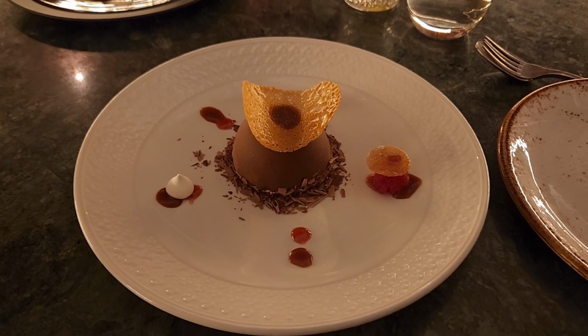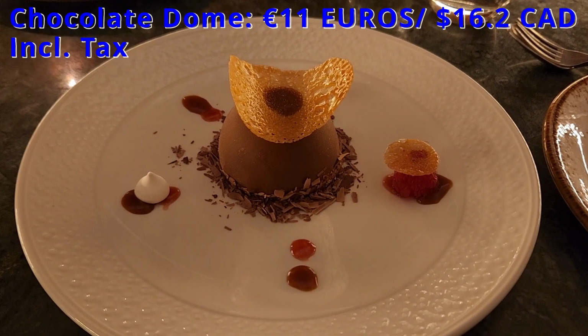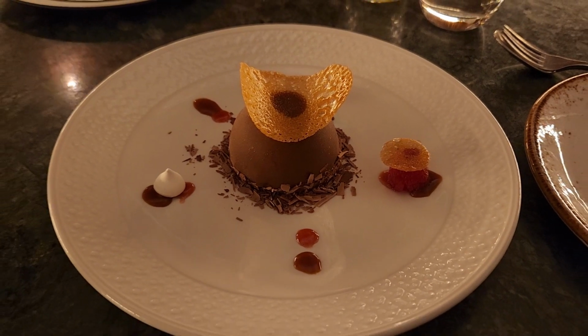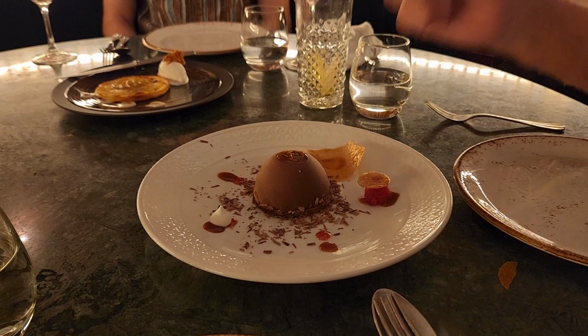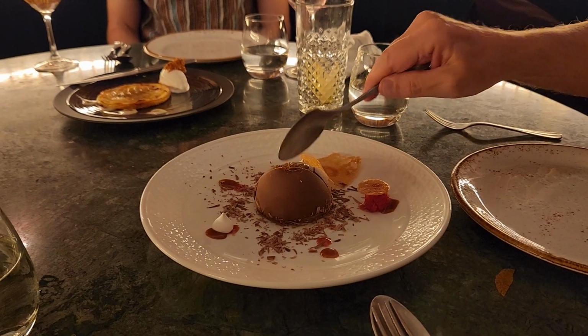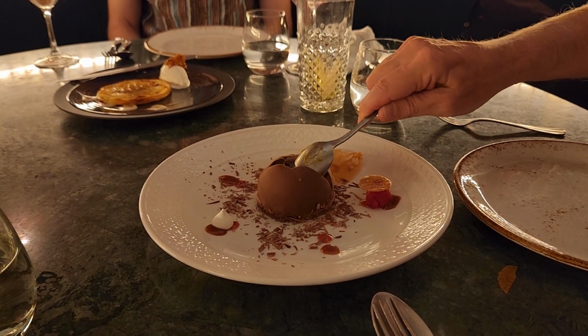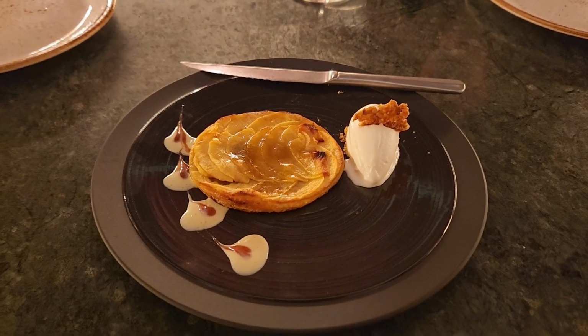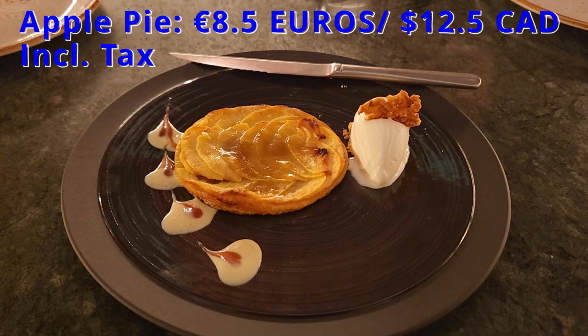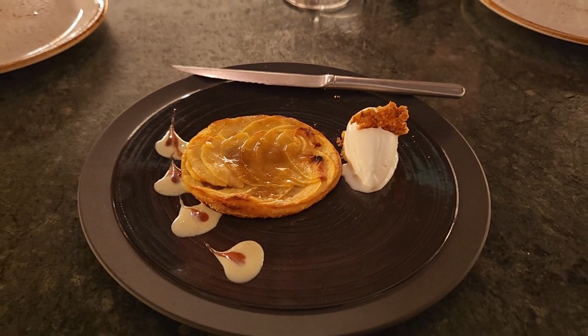And for the grand finale, we shared the chocolate dome with hazelnut praline and salted caramel. For this dessert, Tom took the bottom of the spoon to whack the chocolate dome quite a few times, and finally revealed the delectable sweet filling inside. Our friends decided to get the apple pie with Worcestershire sauce, vanilla ice cream, and almond nougat.